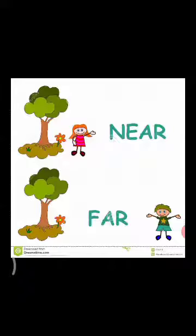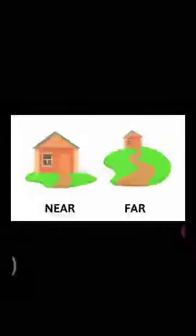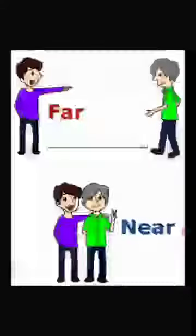In the second picture, you can see the first house is near and the second house is far. Now, in the third picture, you tell me, students, in which picture are the boys near and far? Ma'am, in the first picture, the boys are far, and in the second picture, the boys are near.